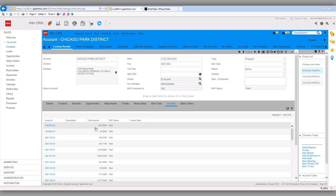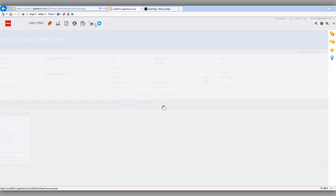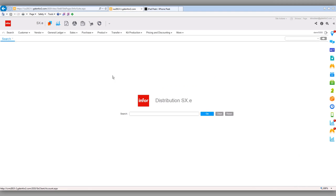So as things happen in the ERP, I've got a full list of these billings, my receivables, and so on. Now what I'd like to do is talk a little bit about the ERP integration. I'm going to go back to the ERP and do a lookup for this same account. We're going to change a contact. So I'm in the ERP.